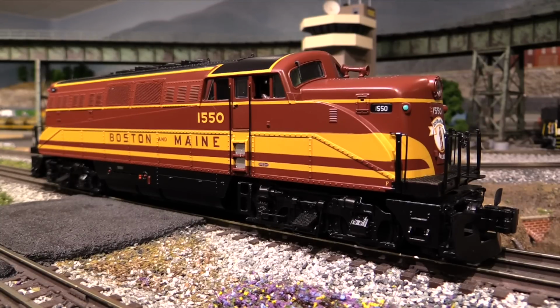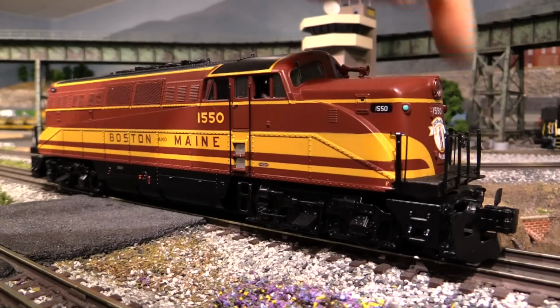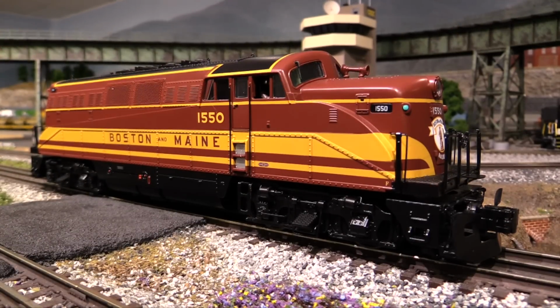When compared to a cab diesel, the BL-2 had much better visibility because of these angled sides, and it also had walkways on the ends for better accessibility, so it was designed to be a much more versatile locomotive. It could be used as a road engine, but because of the increased visibility and the walkways, it could also be a very capable switcher in the yard. So it was sort of a stepping stone in the evolution of the diesel locomotive from the streamlined cab units to the more utilitarian looking diesels that we have today.